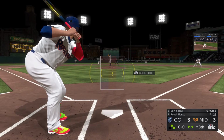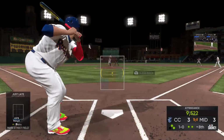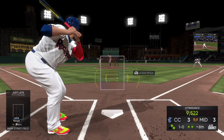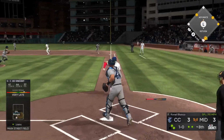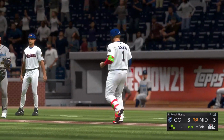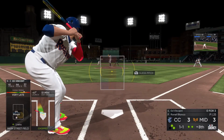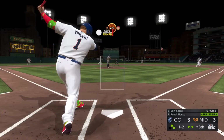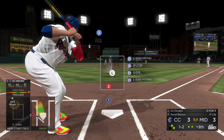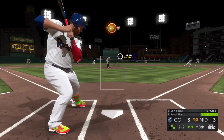Striding in is Eduardo Vincent, looking to minimize the damage here. There are a couple of points in every game that could decide winning or losing. This is one of those critical spots. Time to make some great pitches. Reined in. One and one. Here it is. Now a swing and a miss, and he's behind 1-2. With the way this guy's throwing on the mound, you cannot be chasing. You have to set your sights a little bit lower and control the strike zone. 2-2.